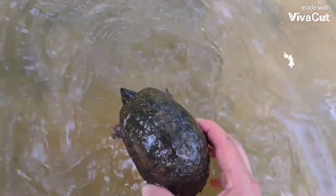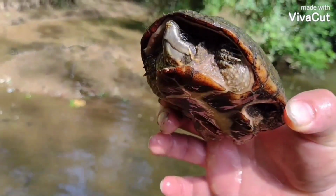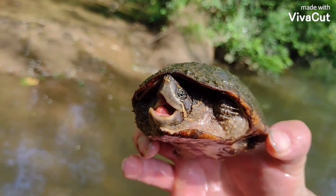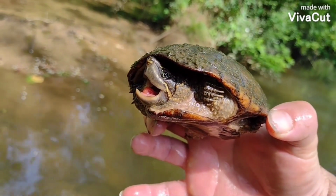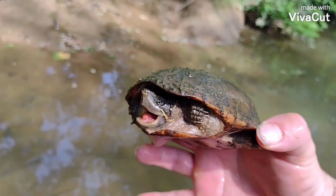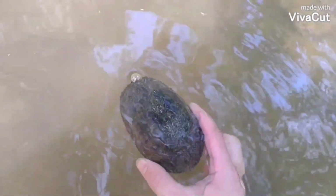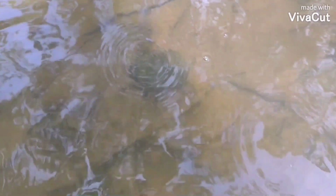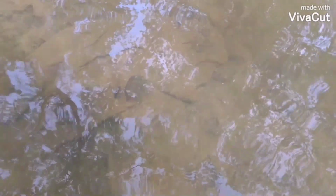Okay, looks like we have someone in here. Now, I'm not sure what kind this is, but with the body shape. Oh, he's a vicious little guy. Anyway, I don't think it. Well, maybe it is a snapper. I don't remember snappers having yellow on them. Alright, go on, little guy. You gonna swim? Guess he just wants to sit there.